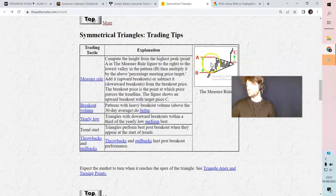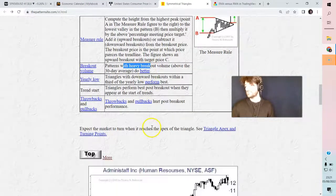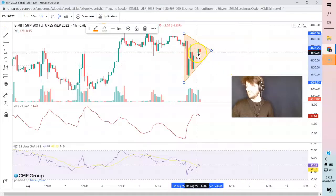Now, the other thing I will say is that the breakouts usually happen at or near the apex of the triangle, about 3/4 of the way, and with heavy breakout volume, that's where they perform better. It's quite usual to have throwbacks and pullbacks, and like in this example, you got a downward breakout and a pullback, and then the pattern is busted because it goes exactly in the opposite direction. So you got high volume here for the downward breakout, and then it reverses, and there's a higher volume still for going the opposite way. So in other words, what does that mean for us? Well, it means that we have this symmetrical triangle. We're nearly 3/4 of the way, about 74% of the way to the apex, which is where it would usually occur.